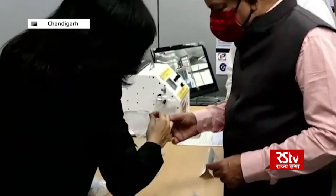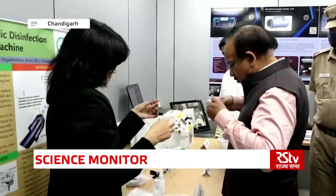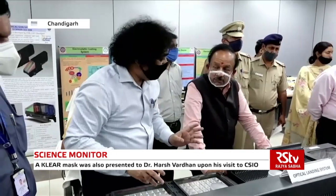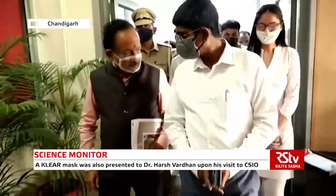This mask was also presented to Union Minister Dr. Harshvardhan, who visited CSIO last month. The Union Minister not only used this mask but also appreciated the efforts made by CSIO scientists in finding solutions to different problems.